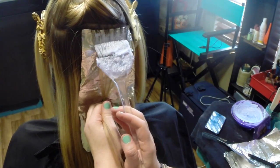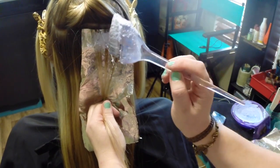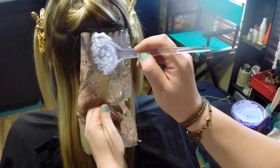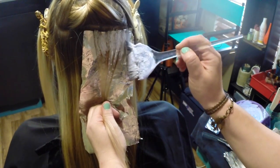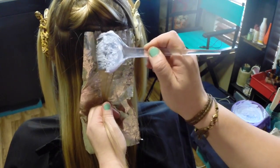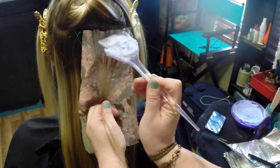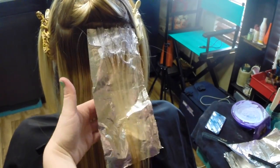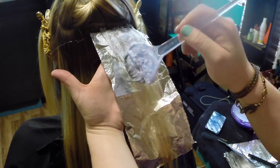I like to take my brush and place some lightener on there. Then I take it vertically and go as far as I can up to the roots. You really want to make sure you get close to those roots because you don't want to walk out of the salon and feel like, okay, I still have roots. What's going on? So then you're going to pull it all the way to where you see her blonde happening.